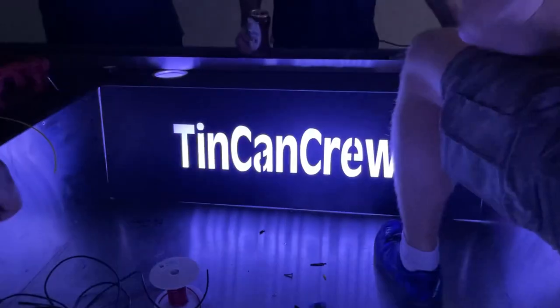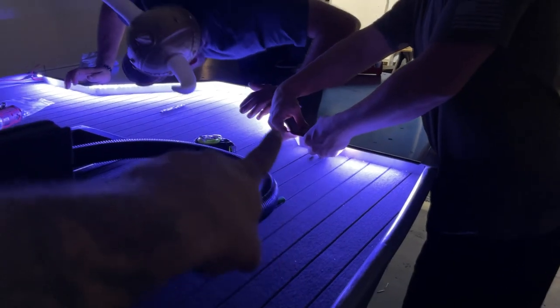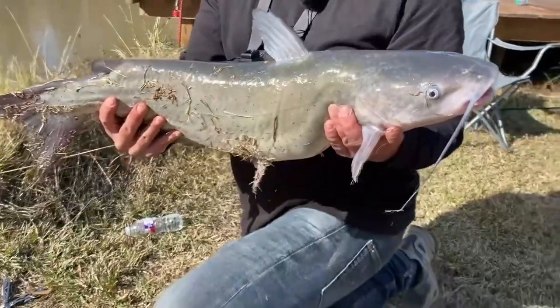That looks so sick. So we just added some LEDs under this lip right here. Lights in the hatches. Lights behind the Tin Can Crew signs. And lights in the cup holders. Check out that catfish.